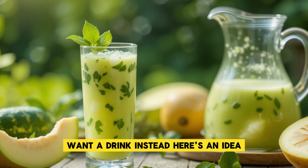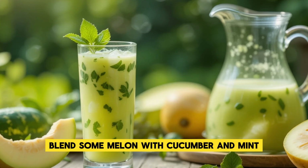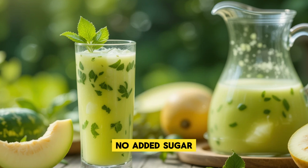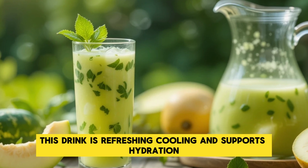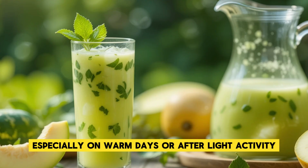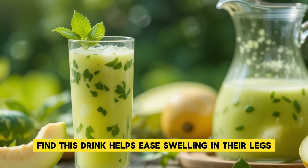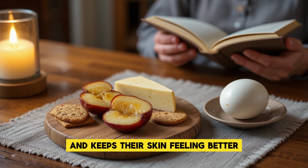Want a drink instead? Here's an idea: blend some melon with cucumber and mint, and add a splash of lemon water. No added sugar. This drink is refreshing, cooling, and supports hydration, especially on warm days or after light activity. Many older adults find this drink helps ease swelling in their legs and keeps their skin feeling better.